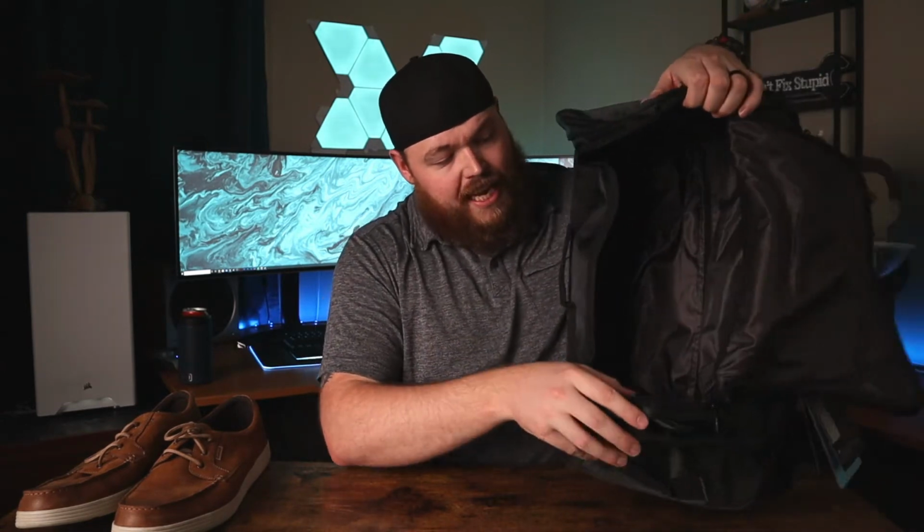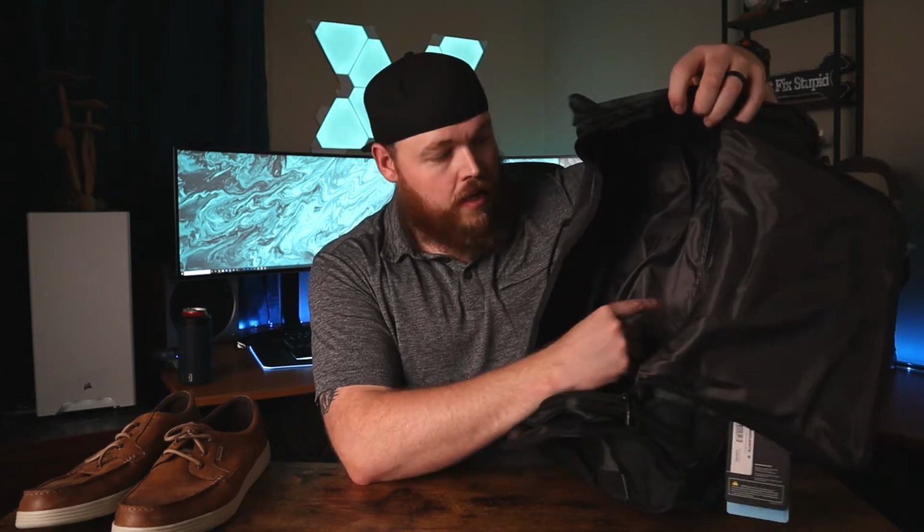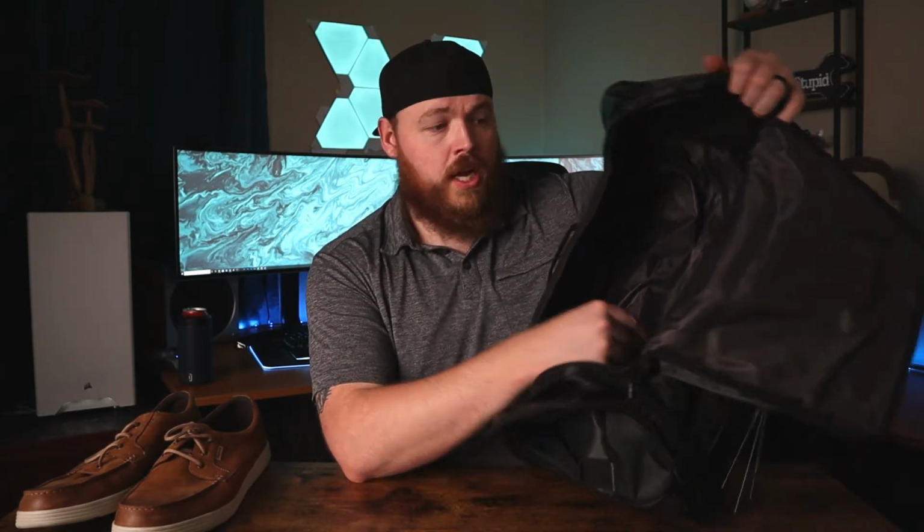Normally this is where I want to put my shoes whenever I'm traveling, but this just goes straight to the bottom. And what's interesting, it has about the same internal storage as the Coolife bag did, just no separate compartment for your shoes. So that means it will fit your carry-on requirements better, but when you throw your shoes in there, they're just against your clothing. And I'm not a big fan of that.